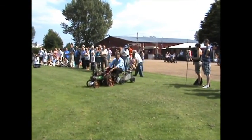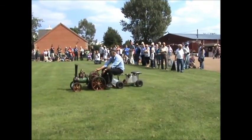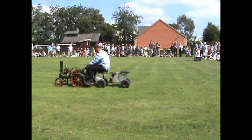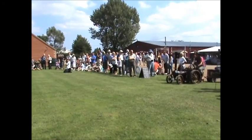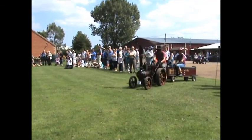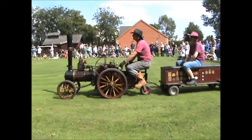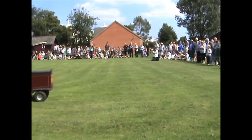Next is a 3-inch scale Burrell traction engine. It was based on the early single-cylinder engine, which was in common use in the 1900s, built and exhibited by the owner, Mr. Peter Nixon, who has come all the way down. We now have a 4-inch, there we are, a much bigger engine, you see, an agricultural traction engine, called Little Beastie. The model was built in 2006.